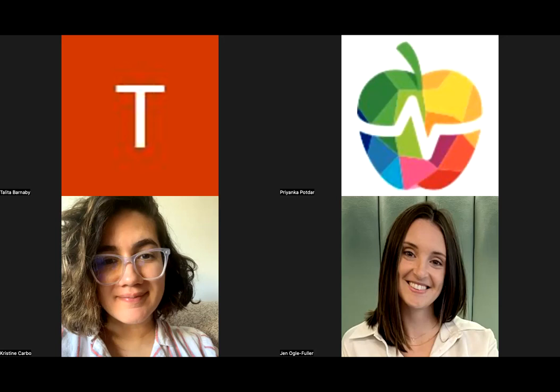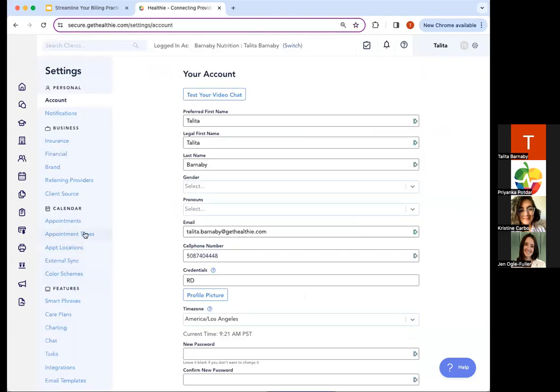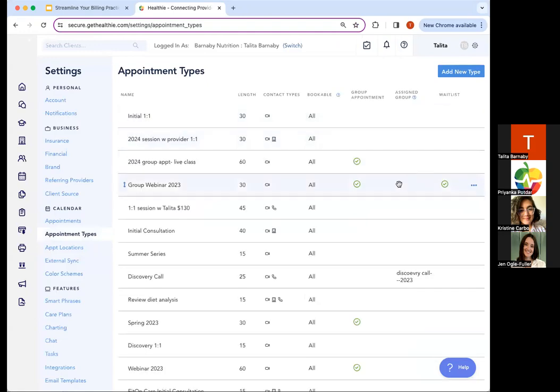Sorry, I had to stop sharing my screen. Let me go back to sharing my screen. Awesome. So right here, I have settings. Let me go back. Sorry, I had a little glitch on my page.